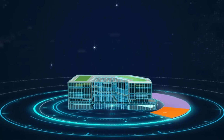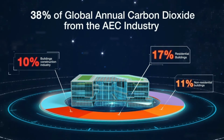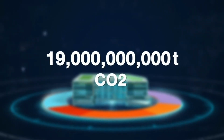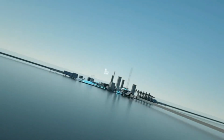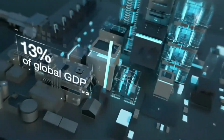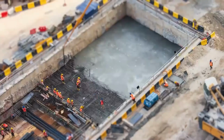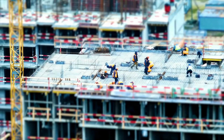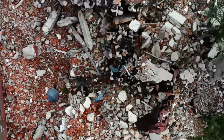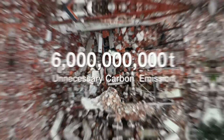38% of global annual carbon dioxide is produced by the architecture, engineering, and construction industry, which means 19 gigatons of CO2 needs to be reduced through joint effort. While the AEC industry employs 7% of the world's working population and contributes 13% of global GDP, the biggest industry is also the least digitalized one. As a result, 30% of rework performed by construction companies leads to 6 gigatons of unnecessary carbon emission damage to our Earth.